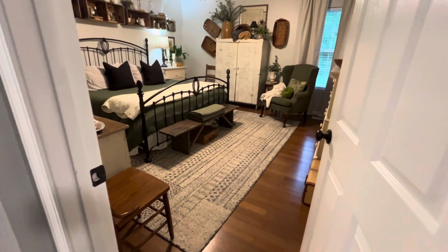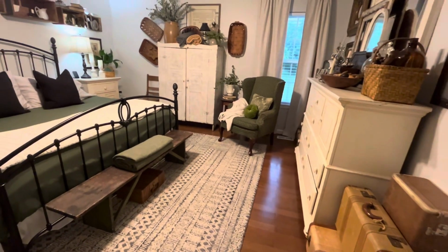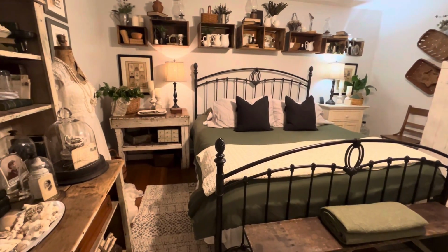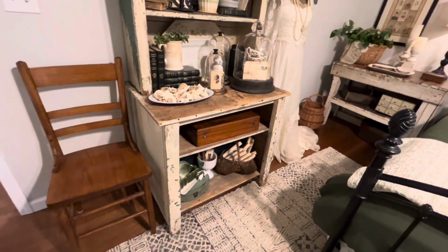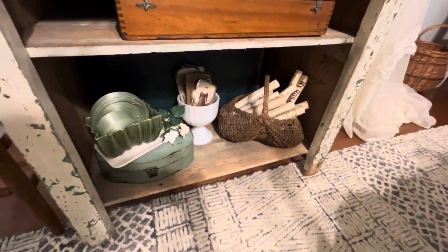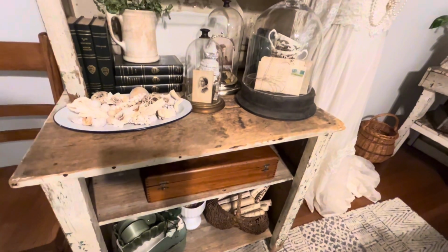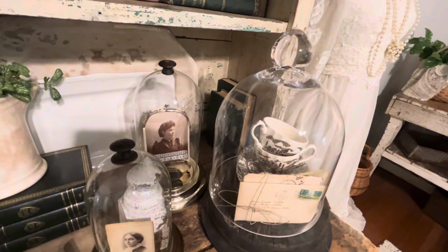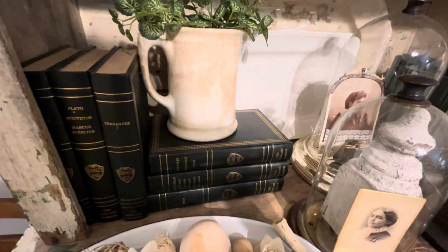Now we're in the master bedroom. I used to have blue in here, but I tell you, I absolutely love the green. It just feels so much calmer. And of course, in a bedroom, you need colors that are calming. I've just collected some odd stuff here and there. And I love a good cloche. That was my $6 thrift purchase.